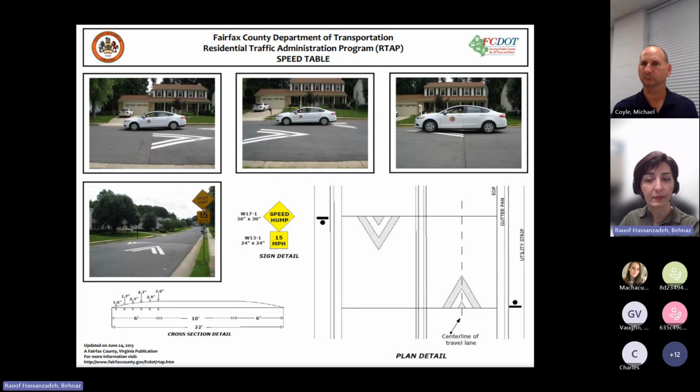Here you can see a graphic of a speed table. It's going to be 22 feet long versus 12 feet long for a speed hump, and 3 inches in the center. In addition to that, there will be a speed hump sign and recommended 15 mph sign on each side. There will also be white chevrons on each traveling lane as well.